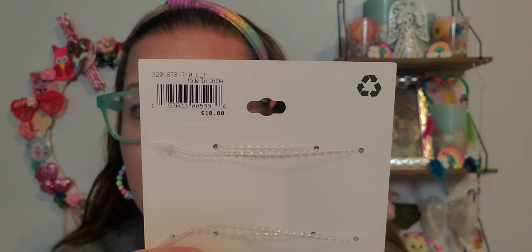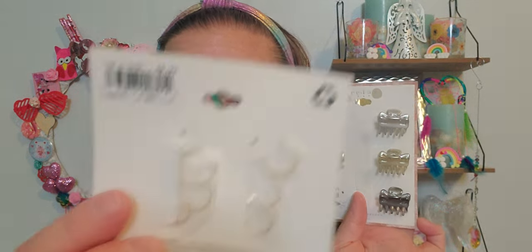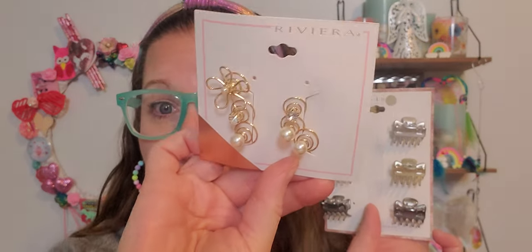My heavens, this says $10 on it. Now, please, tell me, am I wrong or what? Would you pay $10 for these outside of the Dollar Tree? I certainly would not myself, but for $1.25, I'll grab them. These right here were $6.99. I just noticed that these had the prices on them. So for these two things, it would have been $17 if bought outside the Dollar Tree. No way, no way, no how.